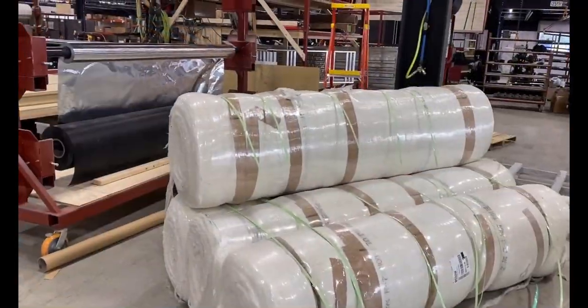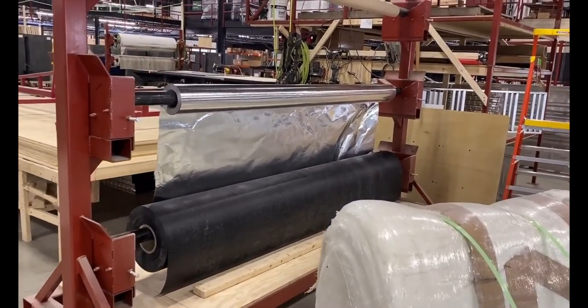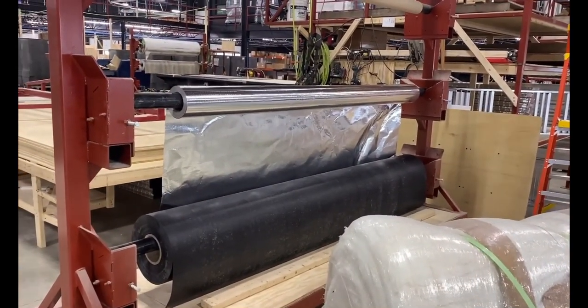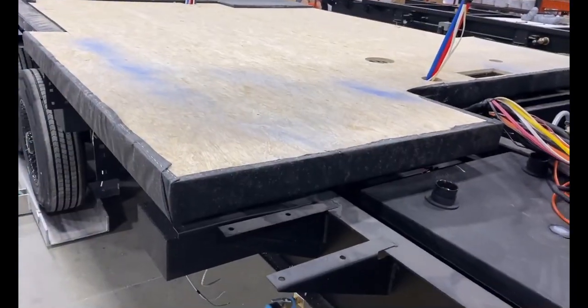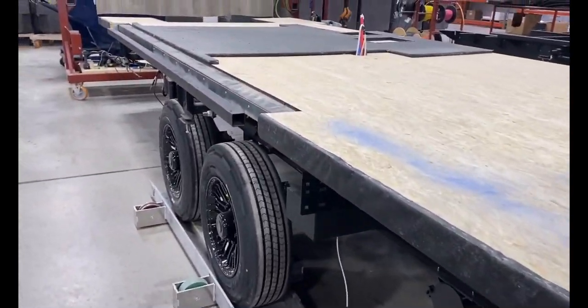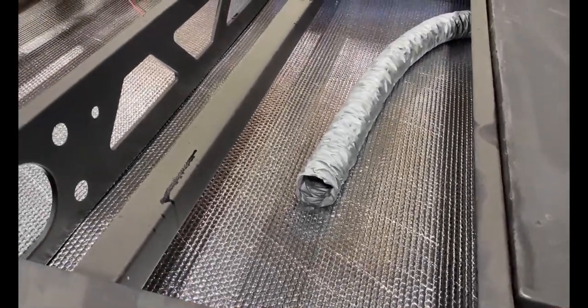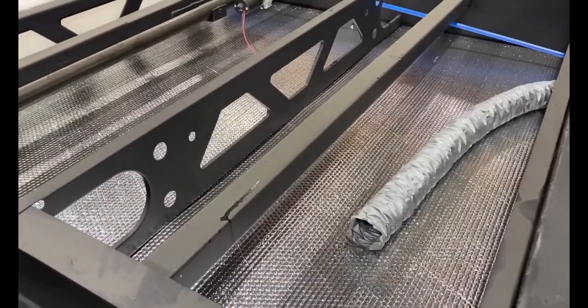In addition, the thermo silver material you see here is twice as thick as what you see from all the other manufacturers. It is high quality, and it's not only on the top and bottom of the subfloor, it's also down in line with the bottom of the frame. And you see this hose duct they use for the heater or furnace to heat everything. Look how thick this is in comparison to what everybody else uses.